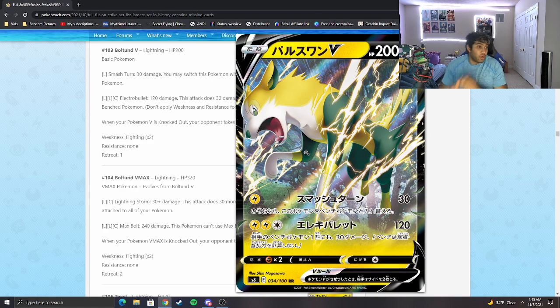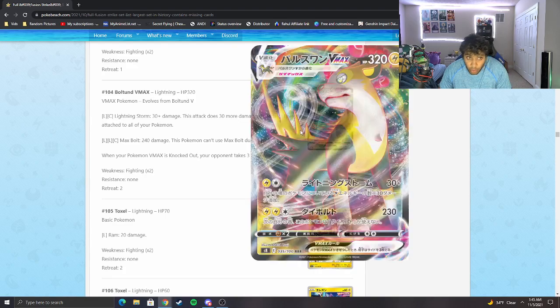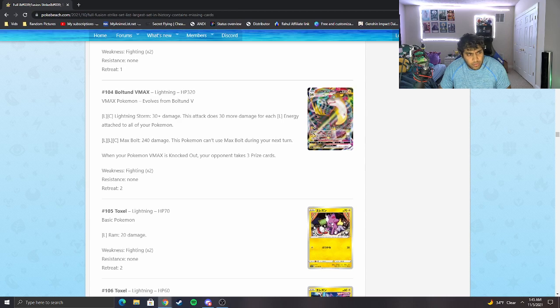I think you are always finding yourself wanting to play for the other Boltund because just charging up energy is always better, and I think Bolt Storm is always just better. And then Lightning Storm on the new Boltund VMAX just gives you more HP, gives you a bigger guy, 30 plus 30 goes a little bit more in the distance than 10 plus 30 would, because it mitigates sometimes that 10 doesn't do anything for you. So this gets you over that little hump. And then 230 for 3, so even as early as turn 2, you can hit for 230, even though this says 240 right here. Weird.